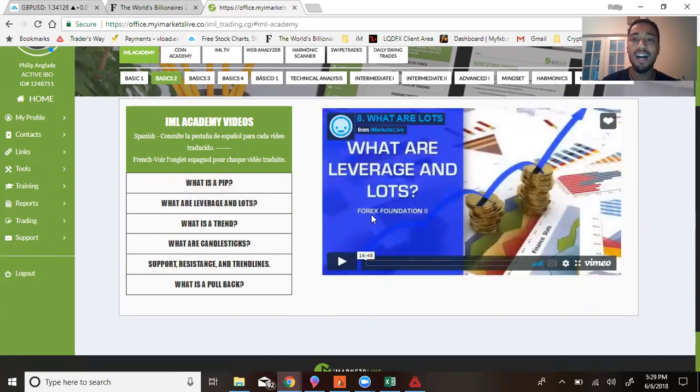Leverage versus lots. This is leverage and lots. This is very, very important when it comes to leverage and also lots, 60 minutes long. What I'll also do in session number 1 is go through this in great detail in a practical way, so that you'll be able to learn for yourself.